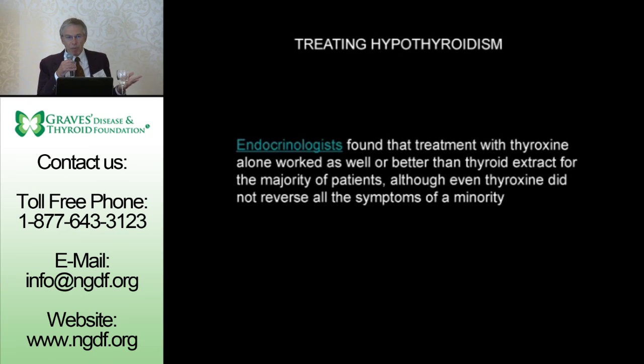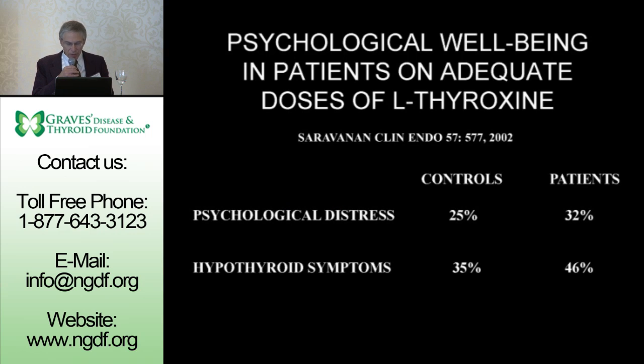So back to treating hypothyroidism, endocrinologists found that thyroxine worked as well or better than thyroid extract. But even thyroxine, like thyroid extract, doesn't solve every person's symptoms. Here's a paper published about 10 years ago on well-being in patients on adequate doses of levothyroxine, or thyroxine, adequate meaning their TSH level is between 0.5 and 4.0.